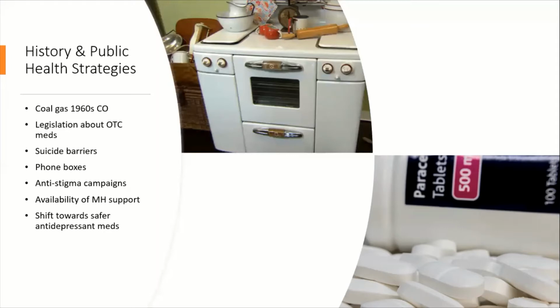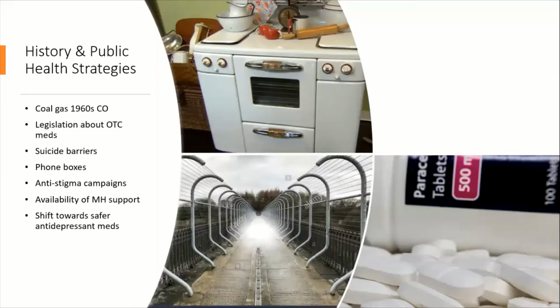And that's essentially because it's buying extra time, buying thinking time for that person who is considering suicide by taking an overdose. If you have to go to different shops to buy it, and it's harder to stockpile those medications because it's harder to get them all in one go, that allows that extra thinking time for that person to reach out and seek help if they want to, or have that extra thinking time to really consider what they're doing. And suicide barriers have been an effective public health strategy as well.